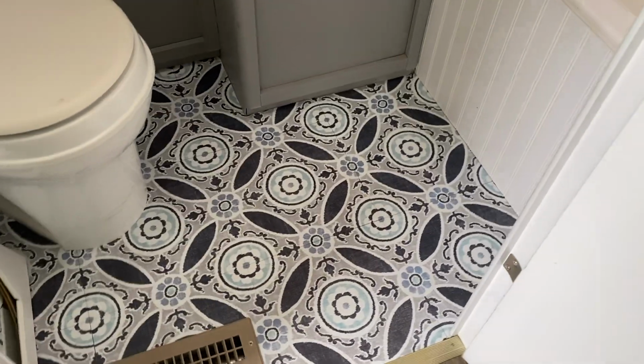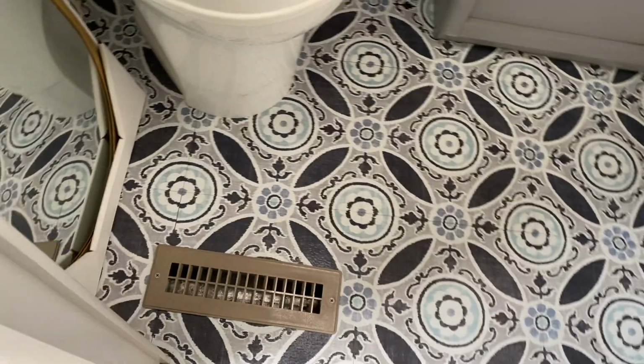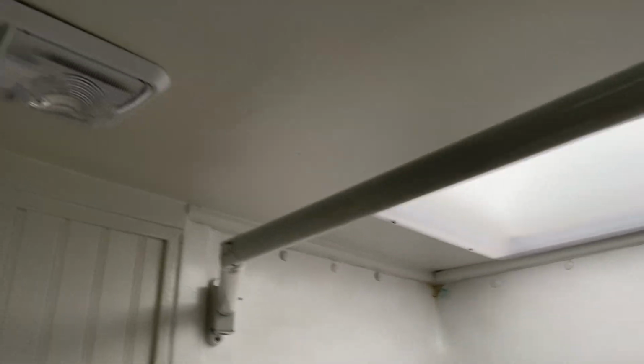Bathroom, you can see here the flooring that we went with. Our inserts there are new, toilet's old, hardware and stuff like that. Ended up going with kind of a beadboard look on this back wall. And again, the rest of this is just painted and kind of left plain Jane. New skylights and all of that good stuff as well in here.